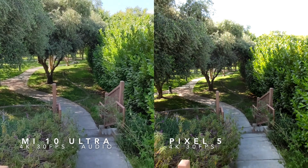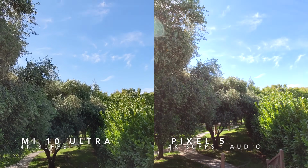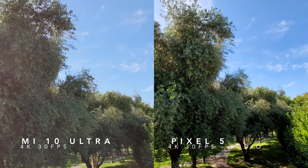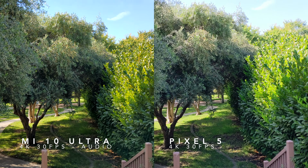There's a lot of greens here, and as I pan back up, you can see the blue sky and how both of these cameras readjust and expose for that. The Mi 10 Ultra has a little bit tougher time with that than the Google Pixel 5 does. But again, this is the ultra-wide-angle lens here. And here are the main wide-angle lens on each.